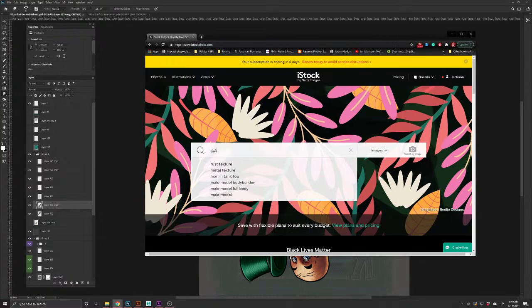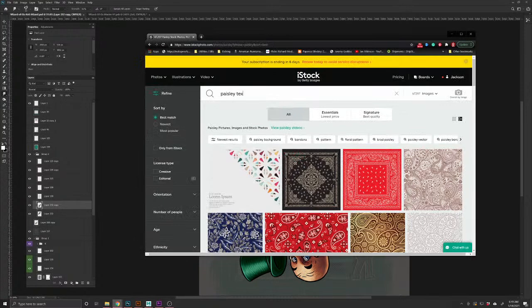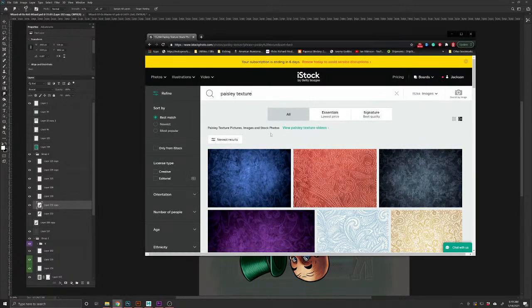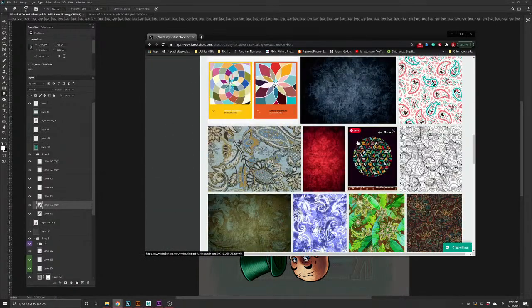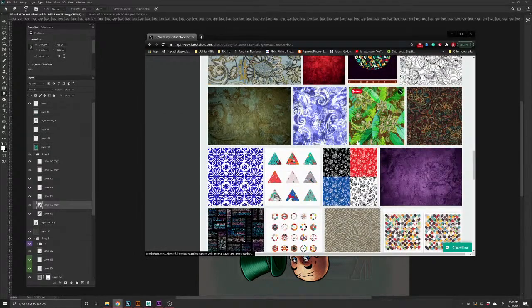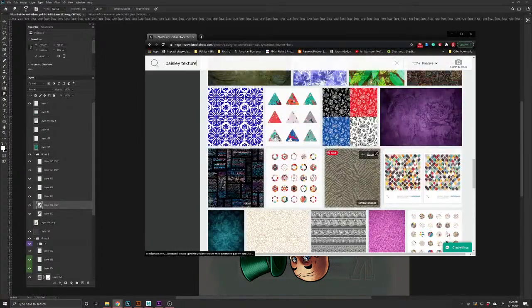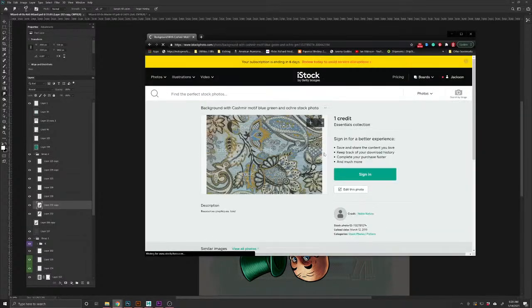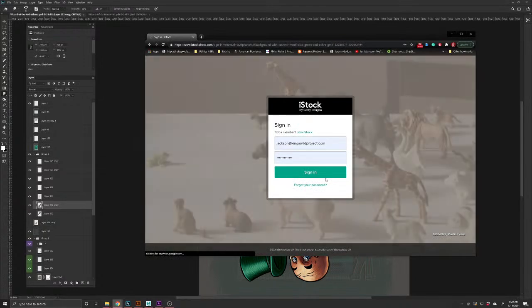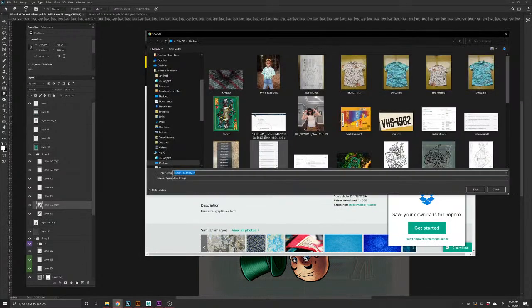Let's see. Let's do Paisley. Let's do Paisley texture. I have a Paisley I used for, I think, the Munchkin or something. I like this. This is cool. Well, not that one. The other one. This one. This is interesting. Let's look at that one. I like the color variations in that.